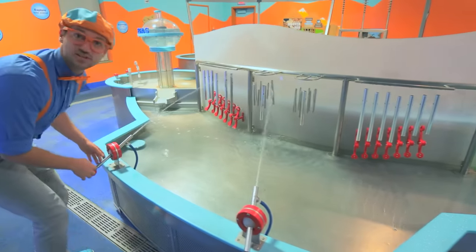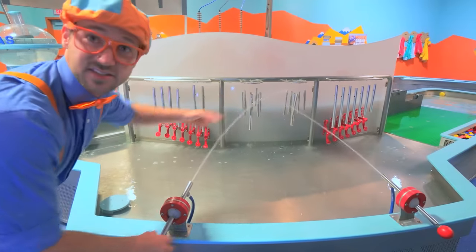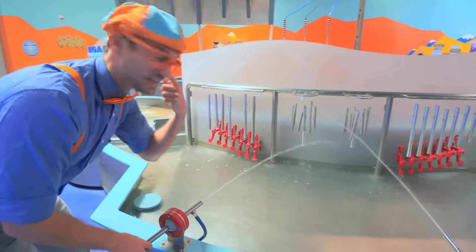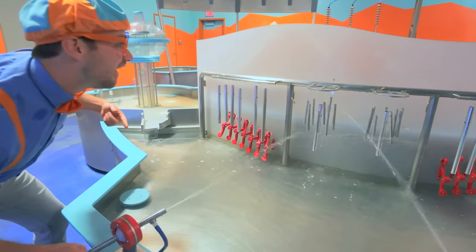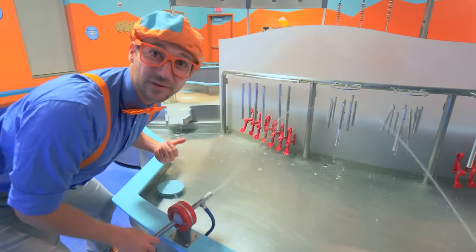These little water squirters are squirting these metal pieces, and these metal pieces are hitting each other, and they're making noise. Listen. Wow, that's some beautiful music.